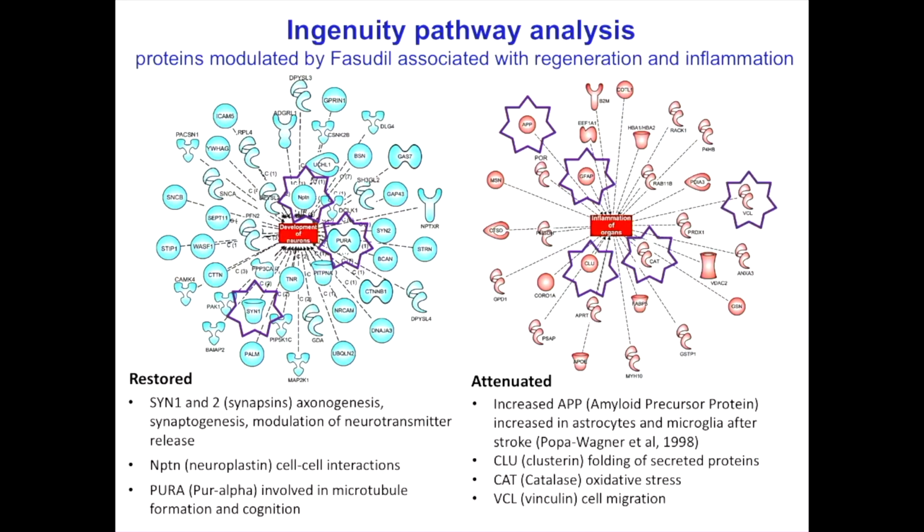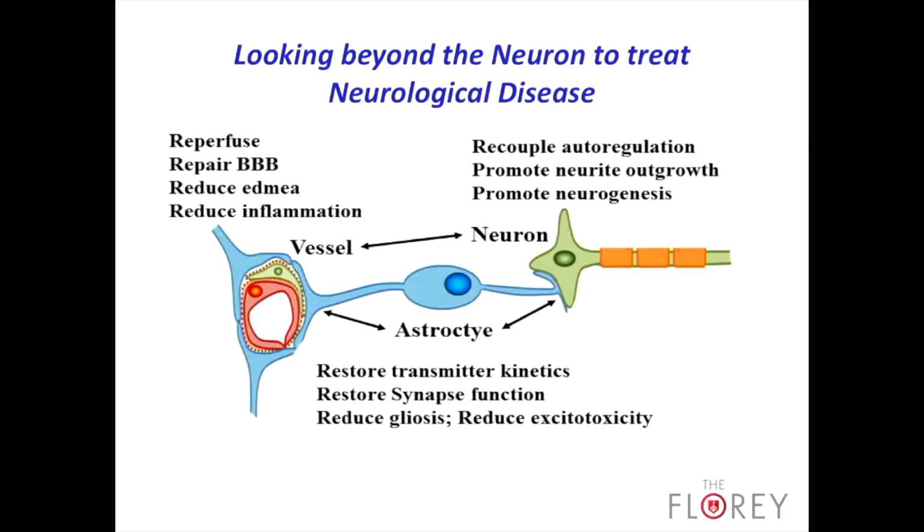So I'd just like to thank everybody in my team who was involved. Obviously, I'm all about multiple cells, not just one. I think when it comes to tackling neurological disease, we're not going to do it just through one protein, one pathway, and one cell. So I'd like to challenge everybody to think about multiple cell interactions to restore the injured brain. So thank you.